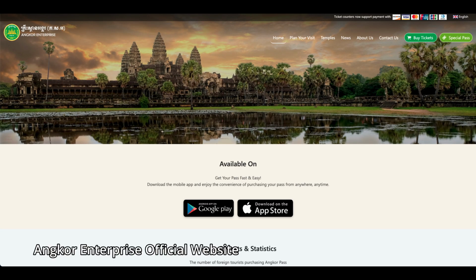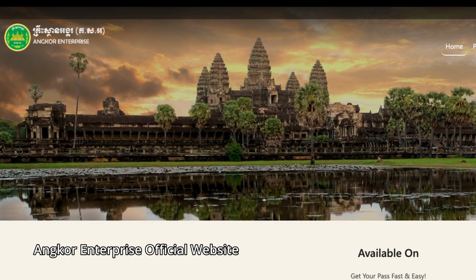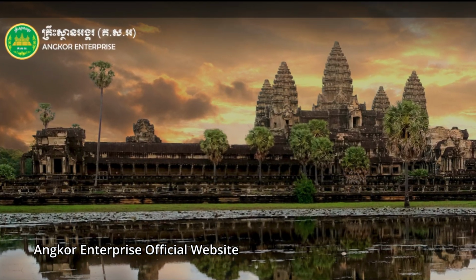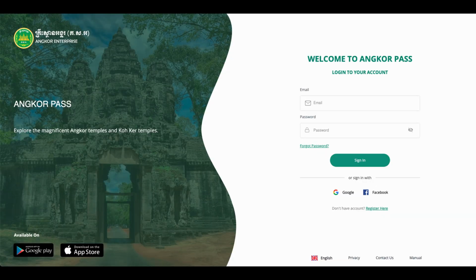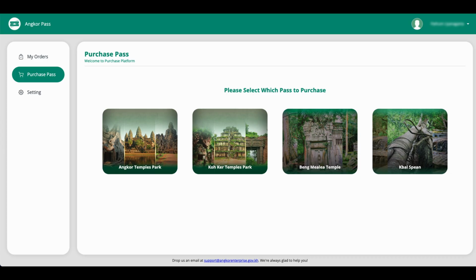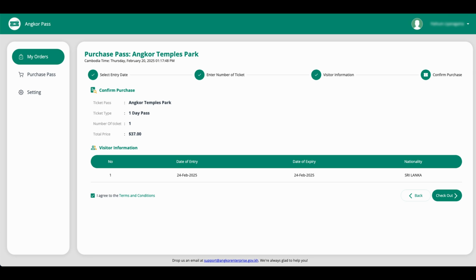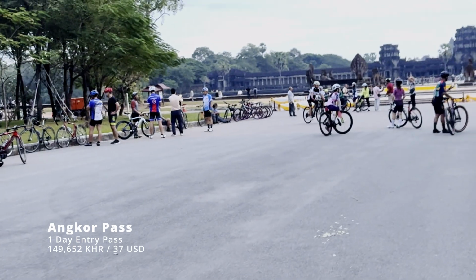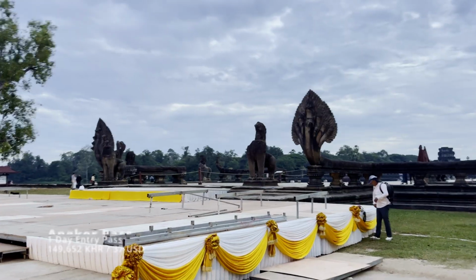We booked our tickets online via mobile phone through the official Angkor Enterprise website, which is the best way to avoid queues at the ticket counters and get instant access to the temple sites. To purchase tickets, first register on the website, then select the desired pass and choose the type of ticket according to your visit duration and select the date of your visit. After entering your personal information and uploading a photo, you can purchase the e-tickets. We chose the one-day pass, which allows visitors to explore Angkor Wat and the other temples for a single day.